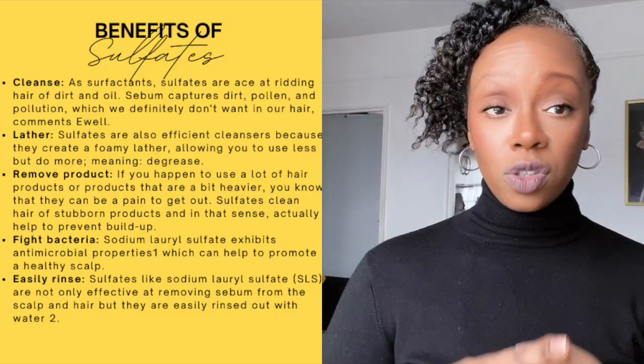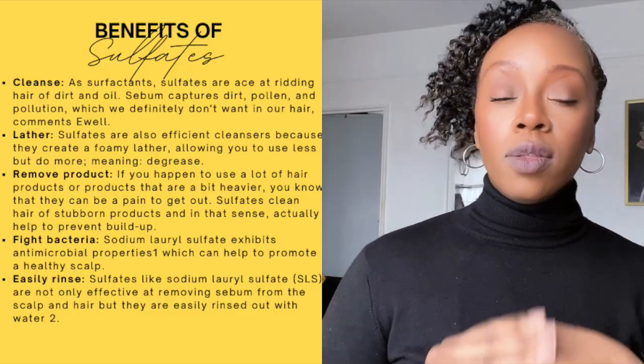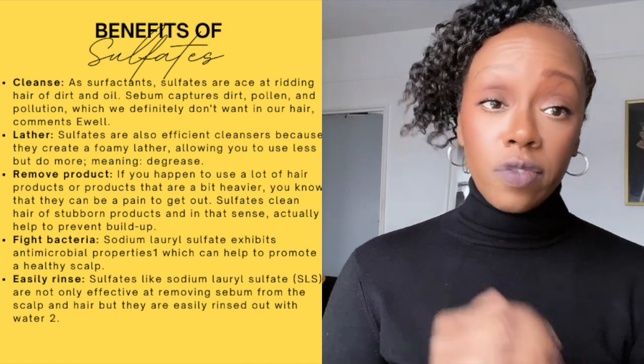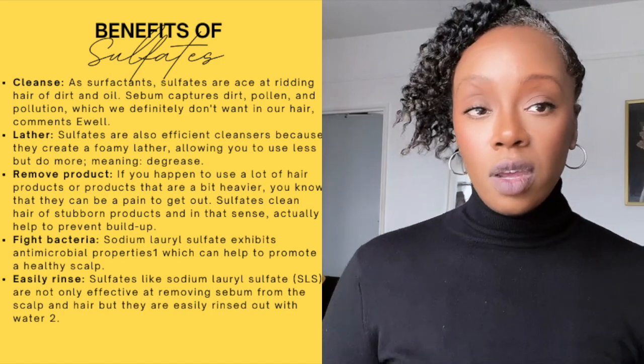So this is the hair tip. Once every month I use a sulfate shampoo to help cleanse my scalp of any buildup that a traditional sulfate-free won't necessarily get rid of. As we do live here in England, in London, we have hard water, and hard water comes with lots of metals coming through the tap.